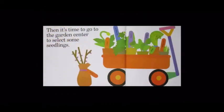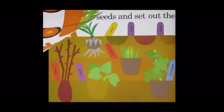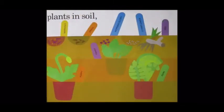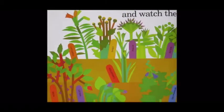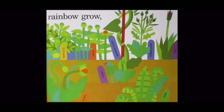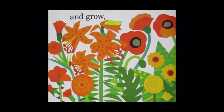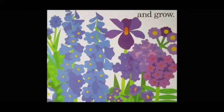Then it's time to go to the garden center to select some seedlings. We sow the seeds and set out the plants in the soil. And watch the rainbow grow. And grow. And grow.